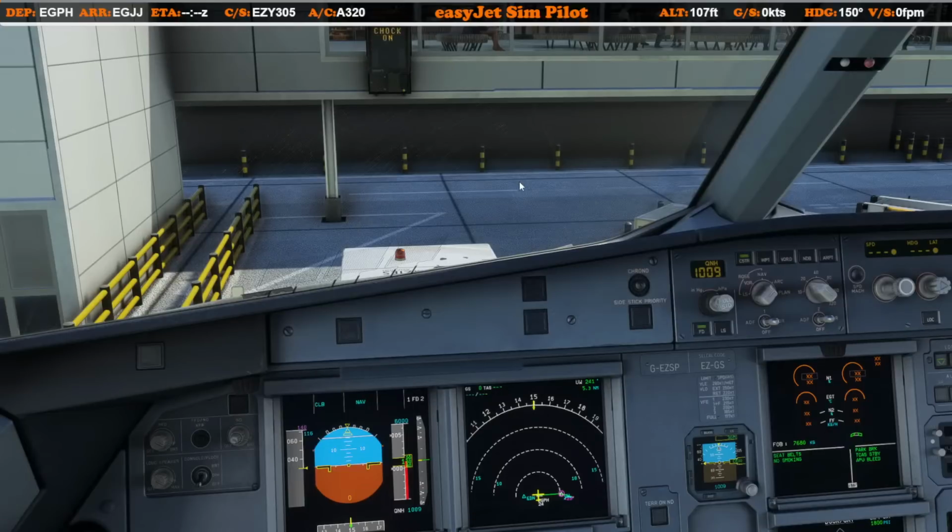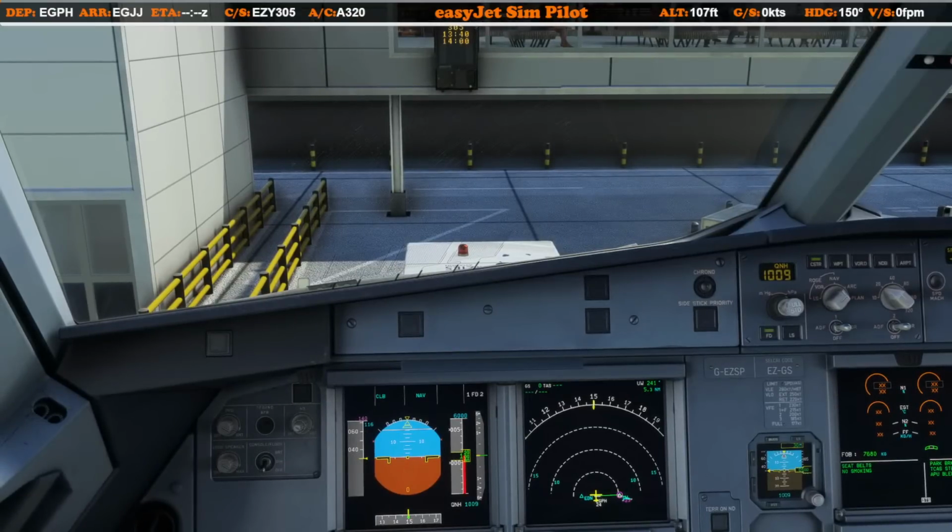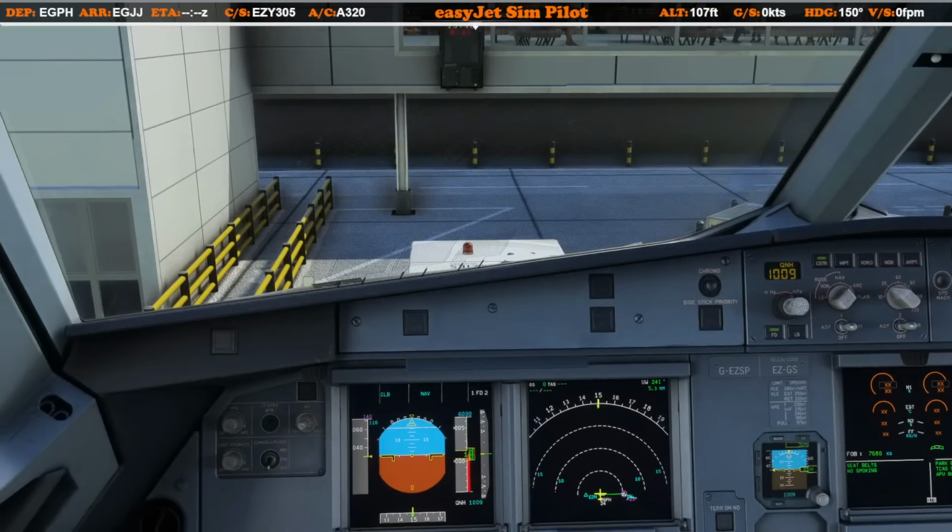T2 with information Charlie, QNH 1009, request IFR clearance to Gatwick. Tom Jet 176, Roger, cleared Gatwick via the Golf Sam 1 Charlie departure, squawk 0512. Cleared to Gatwick via the 1 Charlie departure, squawk 0512, Tom Jet 176. Tom Jet 176, readback correct.